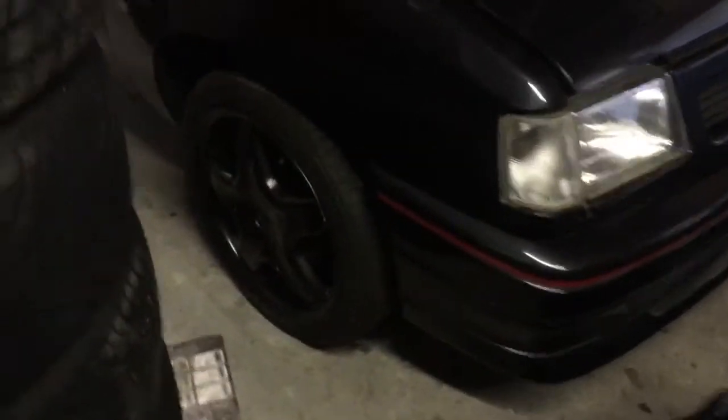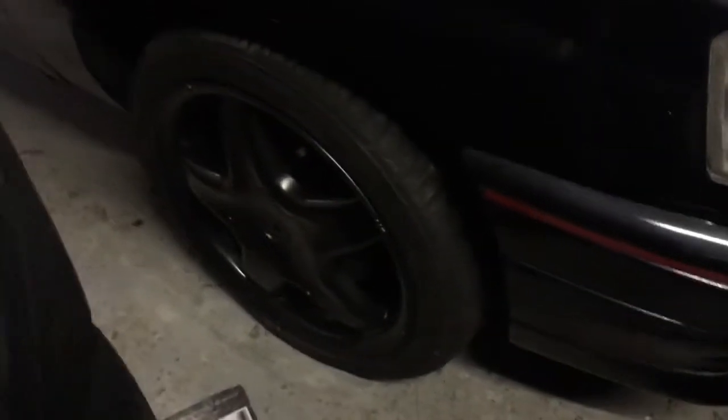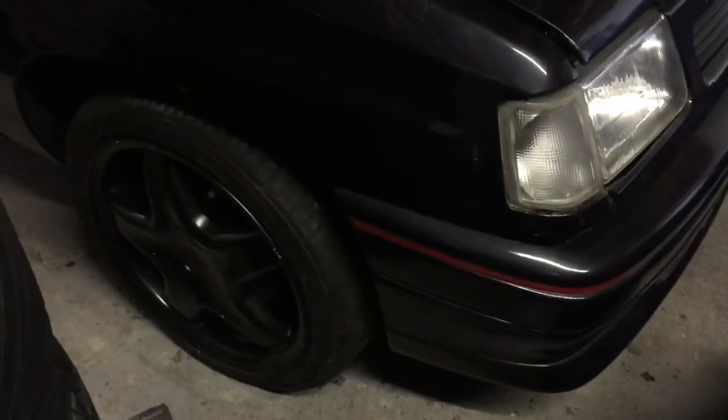It's currently on Speedline Alessios on this side of the car because I could only get to this side of the car. I just wanted to put a couple of them on. As you can see, I've got them in this dark metallic black. I wanted to put them on and see what I thought, whether I decide to keep them or sell them. I know not everybody likes Alessios, but I suppose there's a lot of people in the Nova community who've got GSIs who say that Alessios are the only wheel to have.